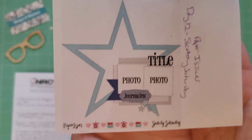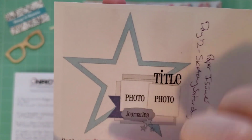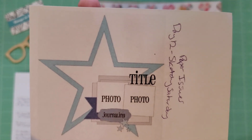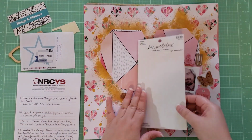Next, this is day 12, and this is a sketch from Paper Issues, and it's from Sketchy Saturday. And this is a layout I've actually done before, and I've done this with this big star in the back, and I made the big star a shaker. So I wanted to do it again this time around differently. So this time, instead of a star, I did a heart.